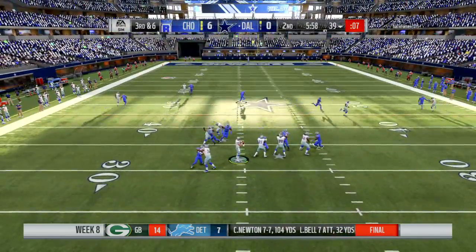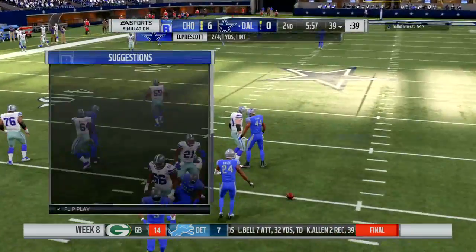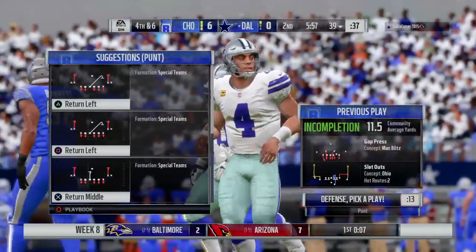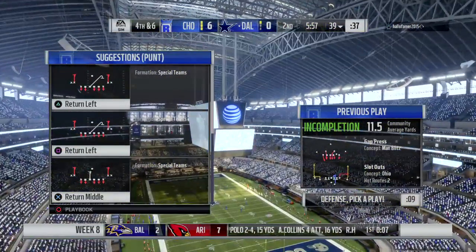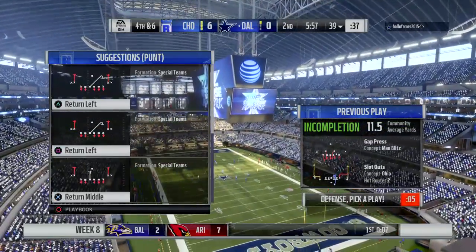Looking to throw, Prescott. And he took the contact as he was throwing it, and the ball drops incomplete. I tell you, Brandon, this defense is playing with some confidence. Haven't allowed a point yet. Flying to the football. I'm telling you, it's almost 11 to the ball on every snap. Another nice job there to force an incompletion.